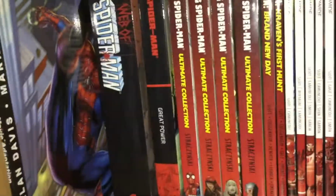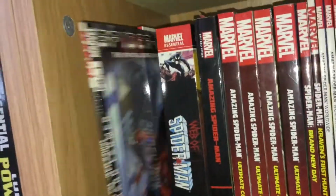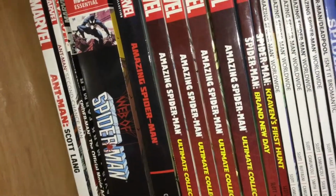Spider-Man: the official movie adaptation. This is actually really good. Stan Lee helped write this, in fact. And this is just sort of a retelling, almost shot for shot. You almost don't need the movie if you read this. But yeah, the first Spider-Man film from 2002. I really like that graphic novel. Solid stuff.